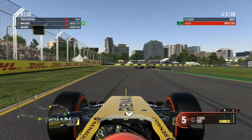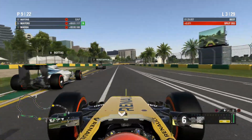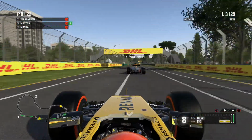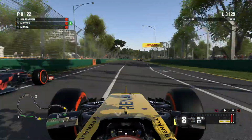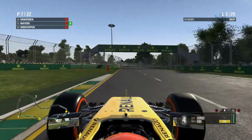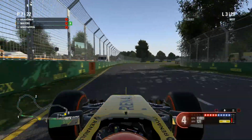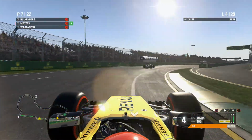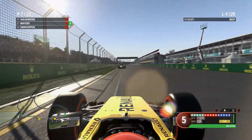Lap 3, we've got Verstappen and Bottas getting together in the fast chicane, so we're going to capitalise and get past Bottas and Verstappen. Massa trying to follow us through as well. A little bit of a lock-up. Side-by-side action in front of us there with Hülkenberg and Kimi Raikkonen. On to the next lap.